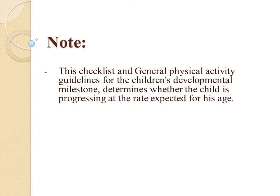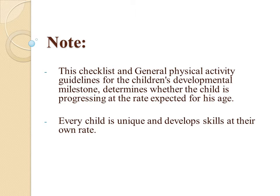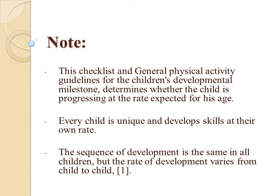This checklist and general physical activity guidelines for children's developmental milestones determine whether the child is progressing at the rate expected for his age. Every child is unique and develops skills at their own rate. The sequence of development is the same in all children, but the rate of development varies from child to child.